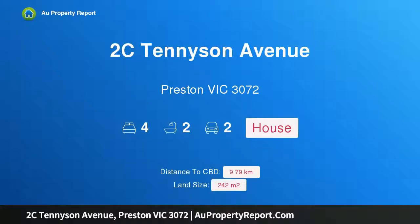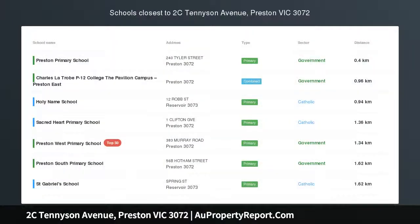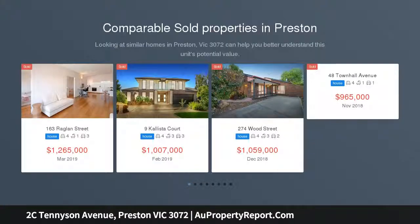Hi, I am glad to introduce property 2C Tennyson Avenue, Preston, Victoria 3072. Family spaces with a focus on style, distinguished by its own street frontage, defined by the flexibility of a dual-level design that offers four bedrooms, one on the downstairs level.